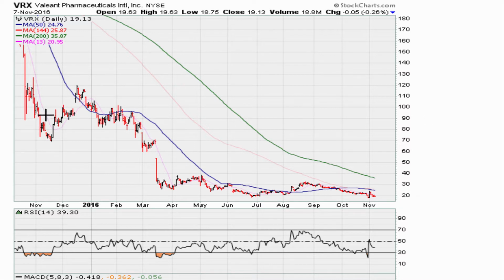Let's take a look at the chart for VRX as of yesterday, November the 7th. What I want to show here is on the daily. The stock had come back to test the recent break, and that break was offering a problem here. If you extend the line this way, you can see it's hit that line a couple of times and stalled. As you can see, it stalled here.